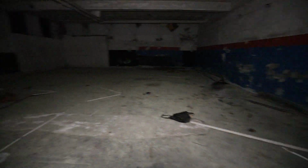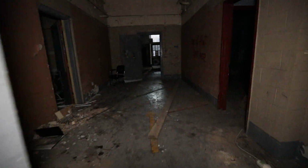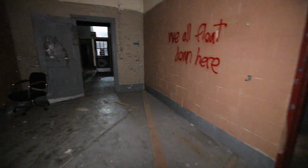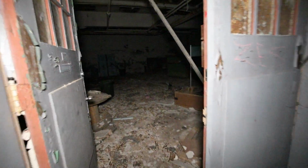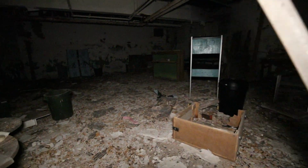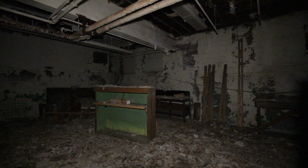When the site had first closed, the city had budgeted about $100,000 for the maintenance of the building during the first 12 months of vacancy. But in actuality, they had spent closer to $175,000 and the property had been referred to as a money pit. Oh my. All sorts of stuff left down here.